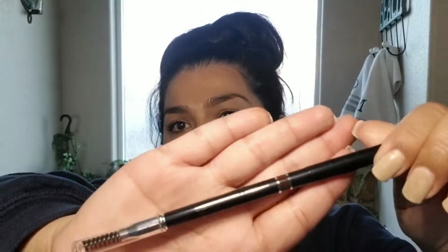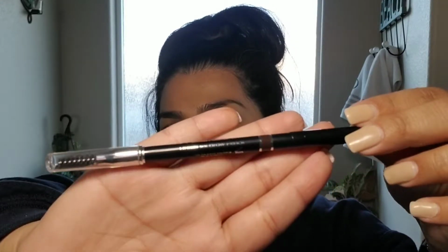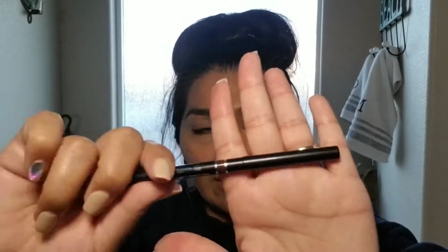But like I said, it's 12 months opening time you get, or shelf life, whatever. And it comes with a spoolie, and then it comes with the brow product.